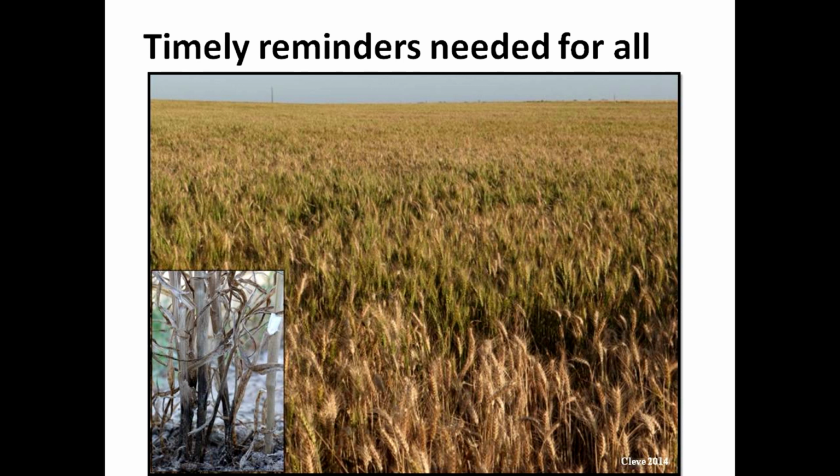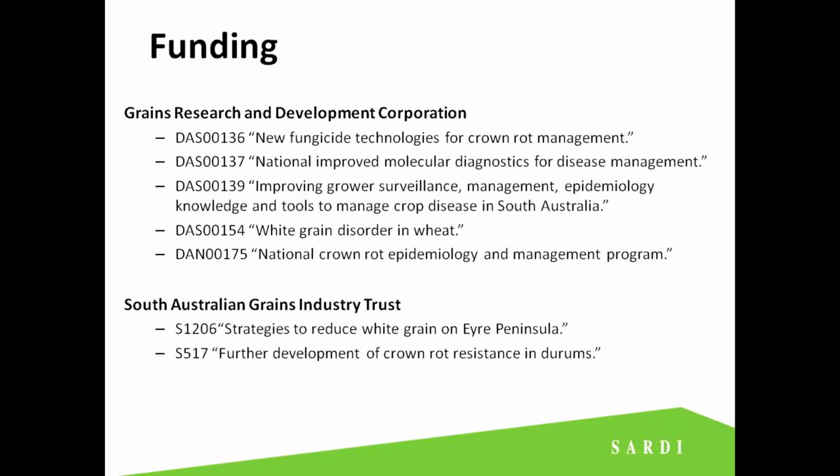Now, mostly we don't realise it's actually built up, and a lot of people will never have seen take-all, or if they have seen it, it will be a very long time ago. So again, this is about keeping an eye on your Predictor B results, and about being aware of what the symptoms look like, so you can say, I've got it this year, I need to be careful about what's going on next year. And again, I put up that timely reminders are needed for all diseases, because once they haven't been around for a while, we tend to forget.